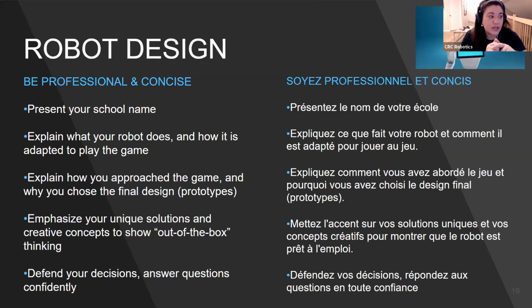So again, prototypes is super important. If you have prototypes, show them on the video, have them all lined up in front of you, whatever the case may be. Showing prototypes shows how your design has evolved. So showing that during your presentation is super interesting for the judges. And again, emphasize the unique solution. So you're out of the box thinking, how did you approach the game?